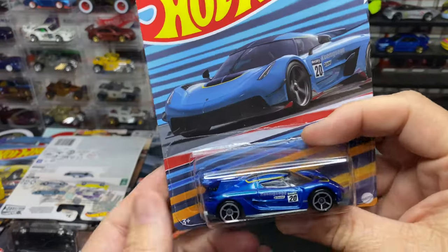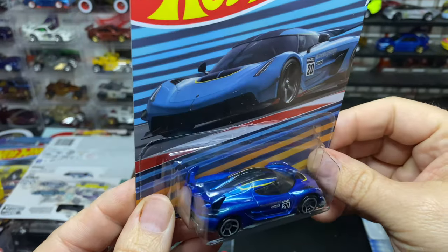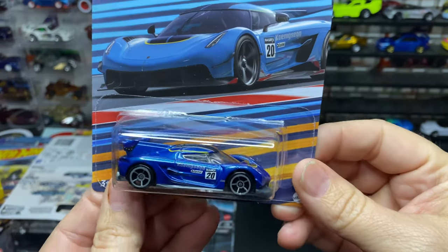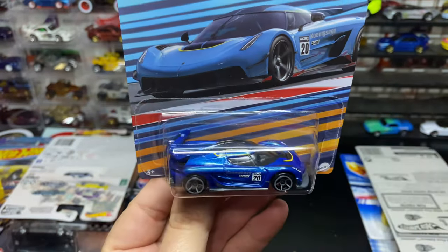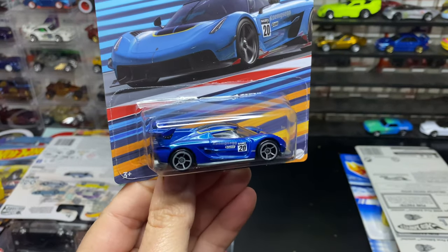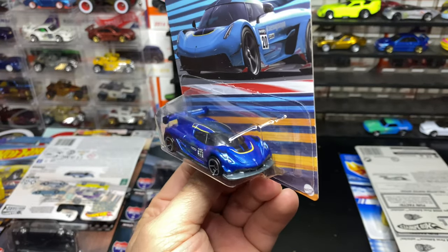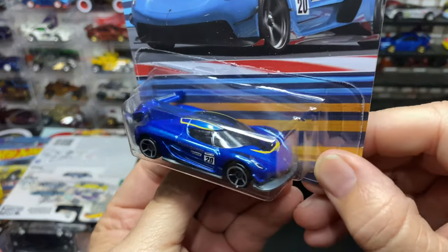And then last but not least, we've got the Koenigsegg Jesko. And this is very well done. Of all of the Koenigseggs that I've picked up, the different colors, the black, the charcoal gray or silver, all the different ones, this one's the best. This one is the best.